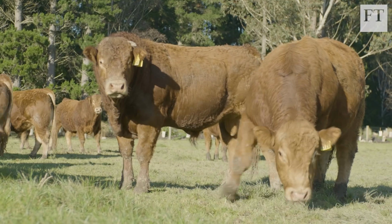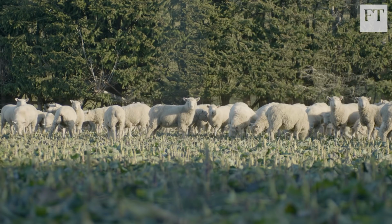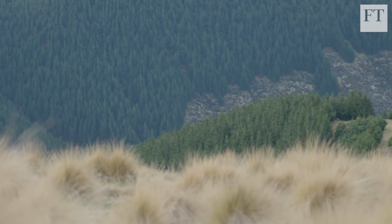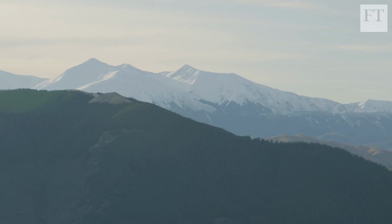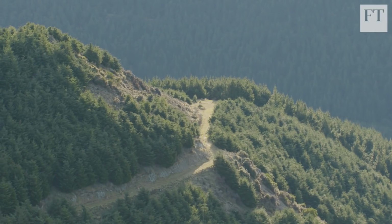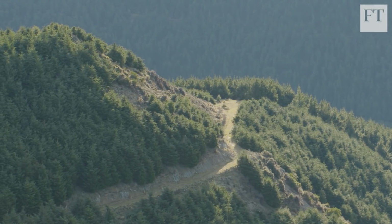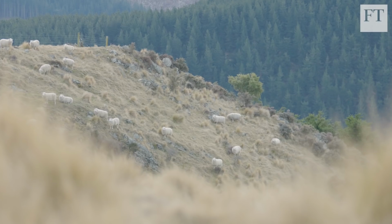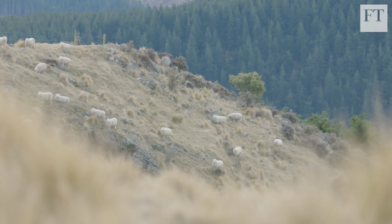The government gives eligible landowners credits for carbon dioxide absorbed by their trees. One carbon unit equals one tonne, and they can be sold on New Zealand's emissions trading scheme, mainly to large companies looking to offset their emissions. It's one of 31 trading schemes in operation around the world.